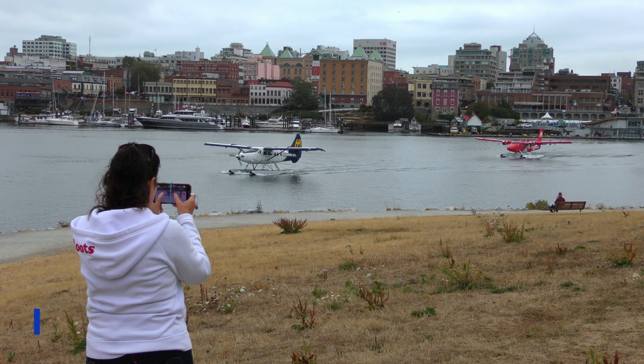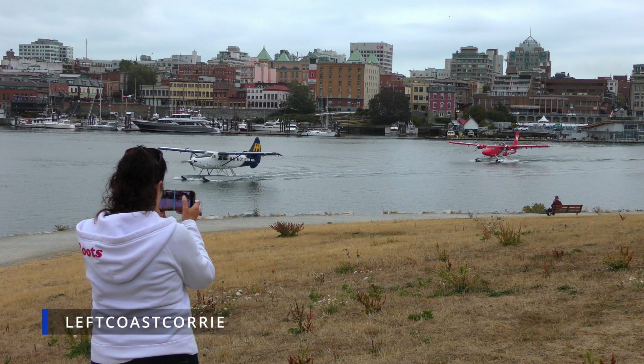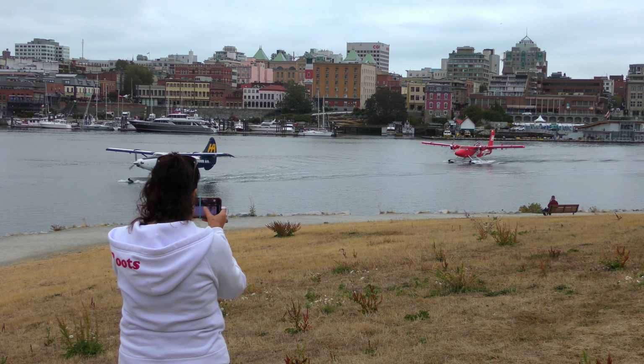Here we see Left Coast Corey doing her thing filming seaplanes. She shared a lot of her local knowledge with me, and I can't thank her enough for all the help she gave me.